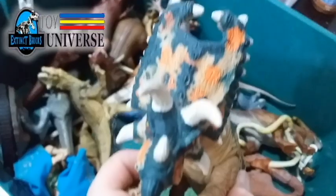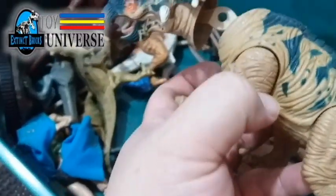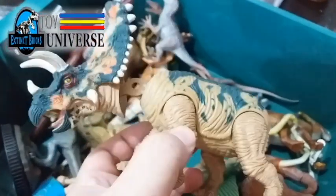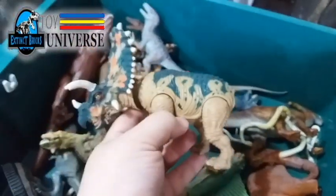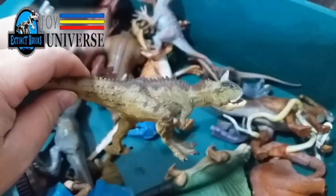Anyways, here's another Meilong. So it's a Meilong Carnosaurus, it's also broken. Maybe the DGX can fix it and maybe turn it into something cool in one of our videos here in EB Toy Universe. So guys, watch out for that video. It's gonna be exciting.